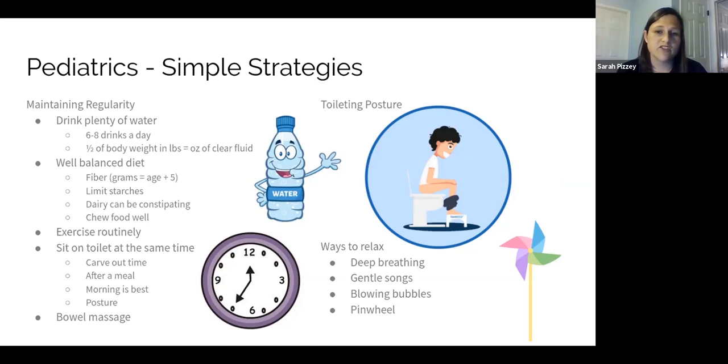And ways that you can do this to help children is things like deep breathing, gentle songs with them. Blowing bubbles is a great way to get them to relax their pelvic floor, and even blowing a pinwheel. So with small children that are learning how to sit on the potty, or if your child is experiencing constipation and you want to encourage more relaxation on the toilet, have some bubbles and a pinwheel or something that you can do for your child while they're in the toilet to keep them engaged and to help them understand ways to relax.